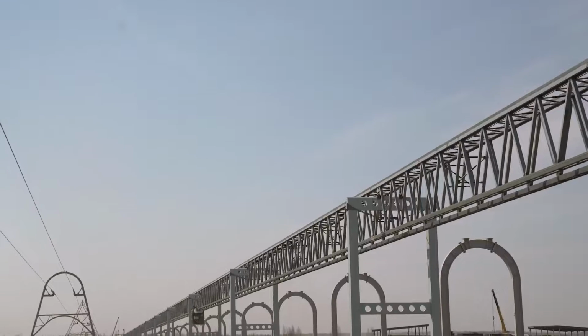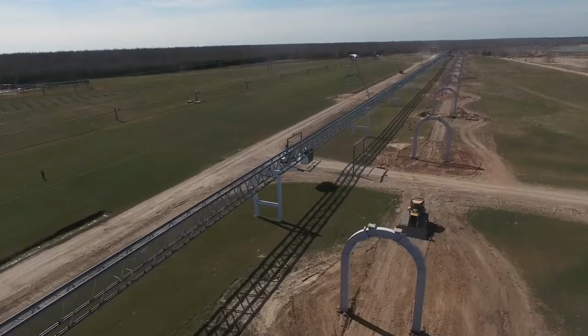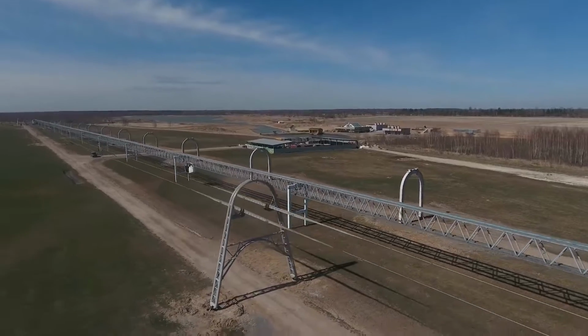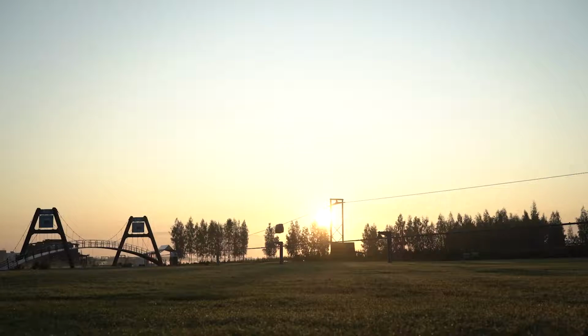As we have already reported, U4-43101, and this is the exact title of the Unicar in its tropical version, has successfully passed a complex of running tests at SkyWay Eco Technopark in Belarus, and it is currently getting ready to be shipped to the Research, Technology and Innovation Park in Sharjah.